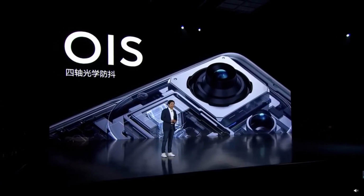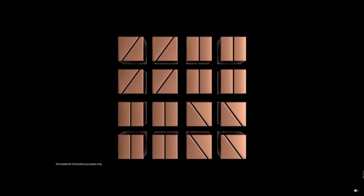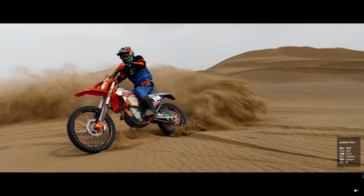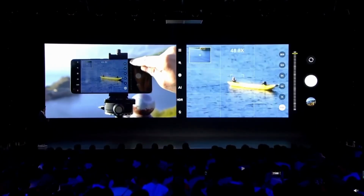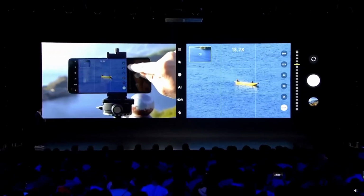So it's got a new sensor technology which basically allows for quick focus, and we've got the wide angle 123 degrees, same as the Xiaomi 11, no changes here. We've also got a telephoto lens that allows for 50 times zoom, but keep in mind here it is only 5 times optical and everything else is software based.